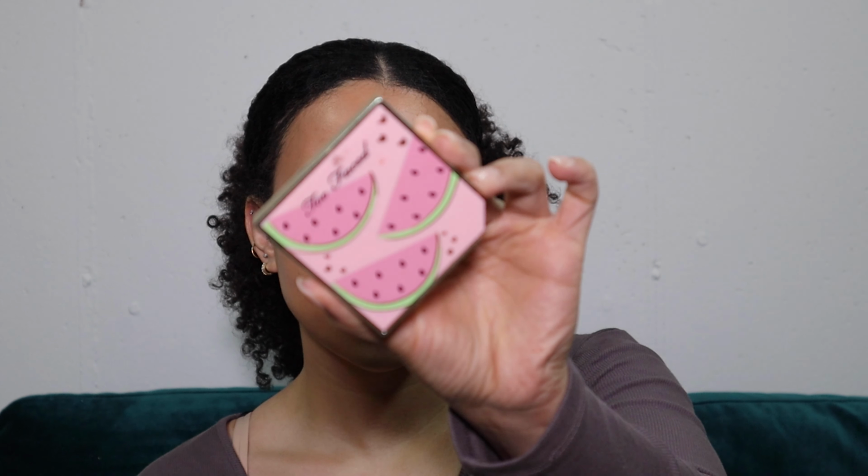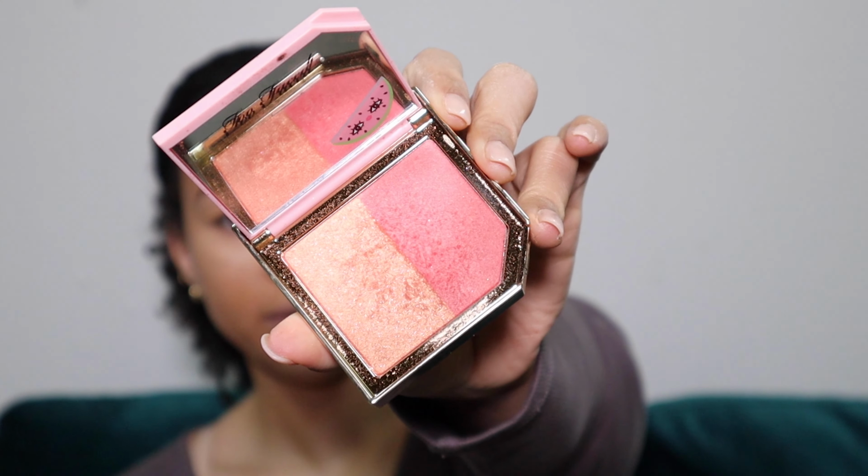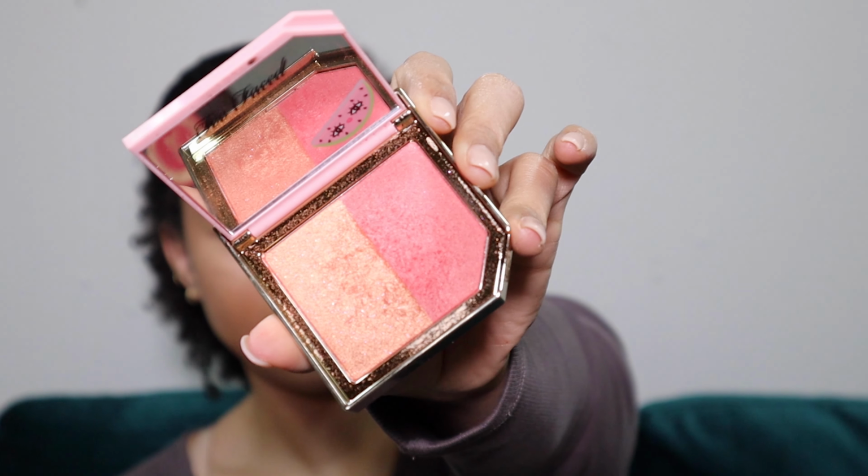So the next thing we're gonna be using is a blush. The blush I'm gonna be using is the Fruit Cocktail Blush Duo by Too Faced. I think this is actually a collab or some type of special. I don't know why I don't feel like they have it now. I feel like I bought it on sale and I loved it ever since, but it's a blush duo, and it's called Like My Melons. All I know is that it has these two really pretty colors, and I bought it a while back.